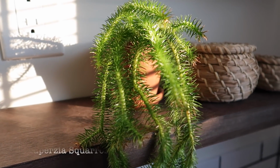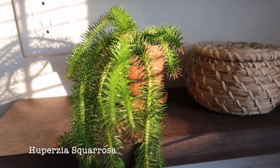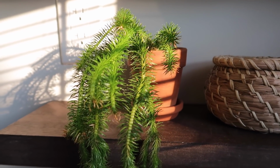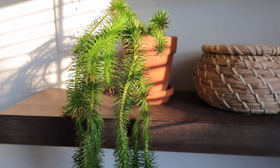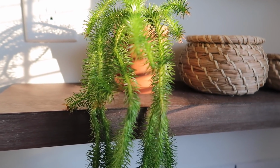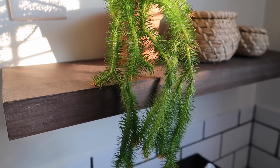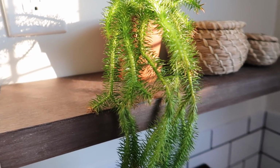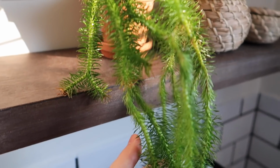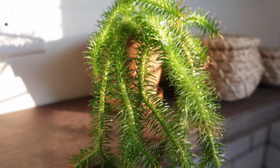This is my Huperzia squarrosa, commonly known as tassel fern or tassel rock fern. It's got these long fuzzy fronds that make you want to run your fingers through it, and I do that pretty often. Oftentimes people tend to grow these upside down in the pot so that the tassels can hang down, which I think at some point I really do want to try myself as well. Because right now, if you see, it's kind of just hanging over the pot.